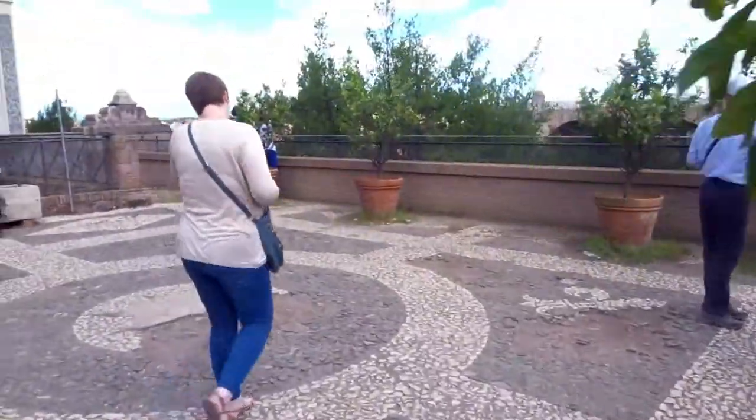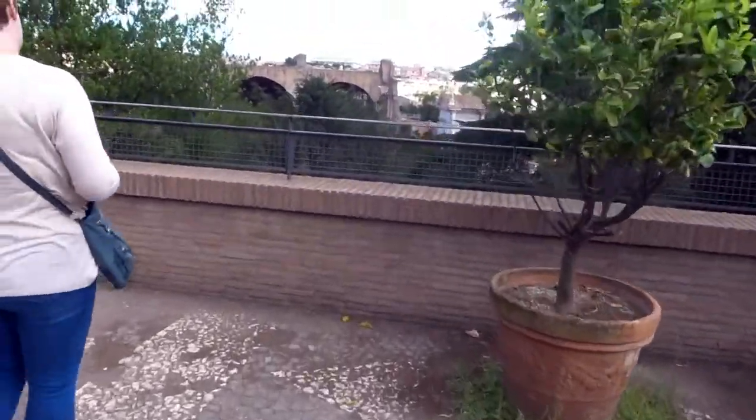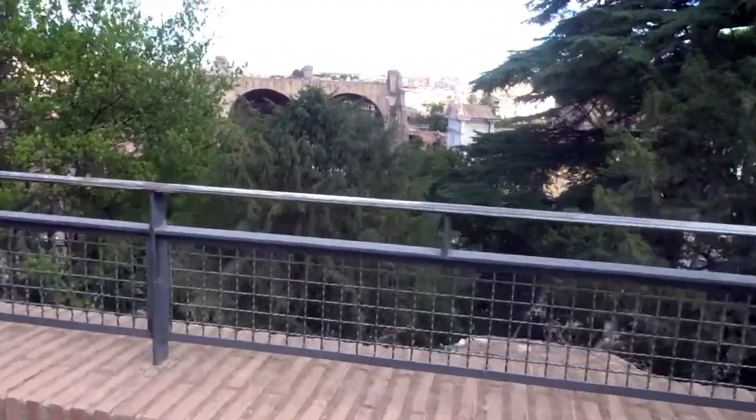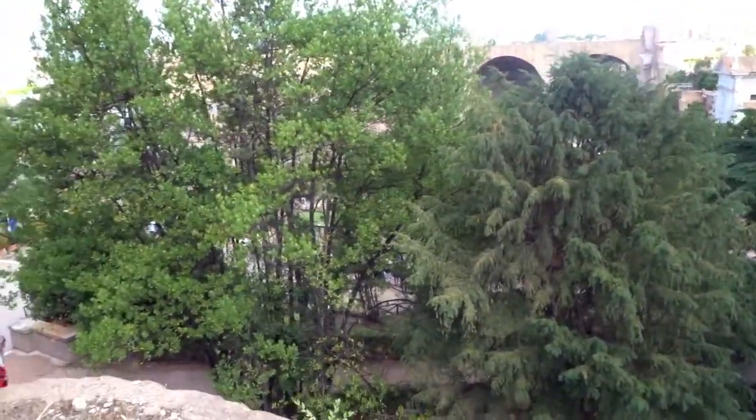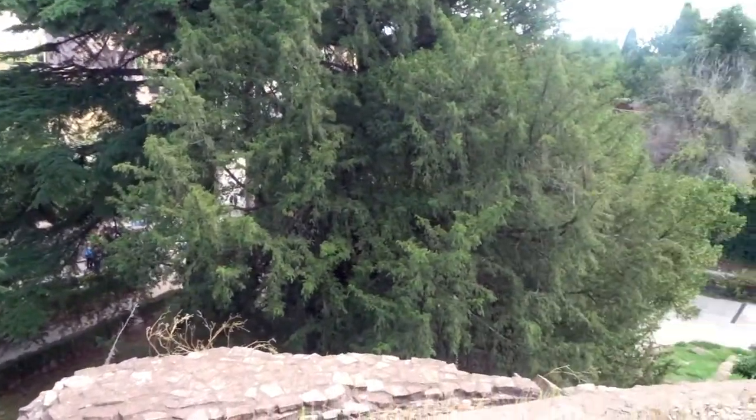Let's have a little look and see what we can see over. See if we can see all of the Roman Forum. Oh, trees everywhere. Beautiful trees. But so far, the Roman Forum is behind all these trees. Let's see if I can get a better shot.